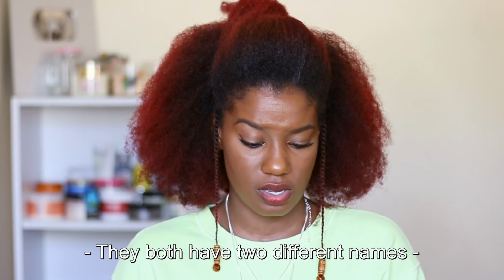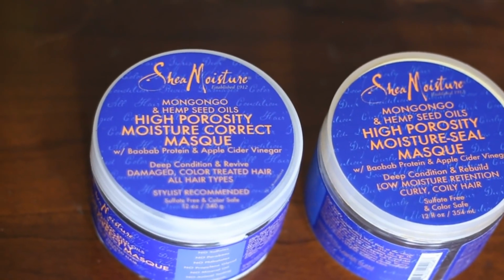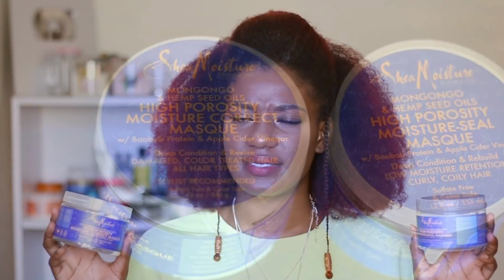Two of them have two different names. Different names, but it's the same product. Or is it? I really used to swear by this hair mask, but as of lately, it really hasn't been impressing me, so I'm done with purchasing this.